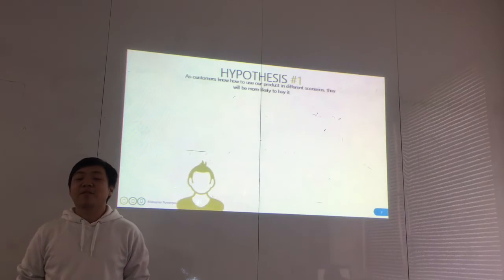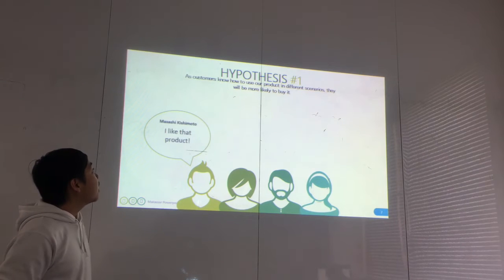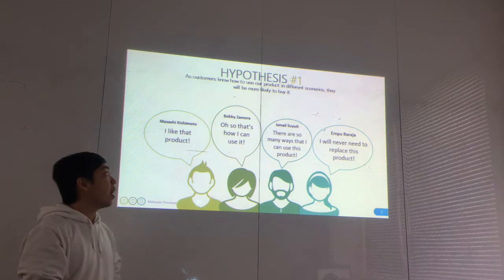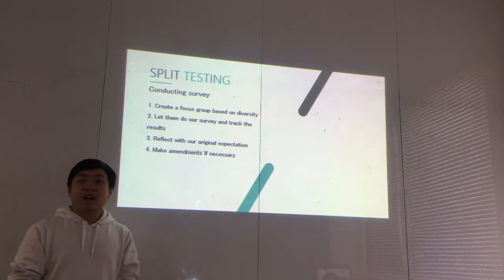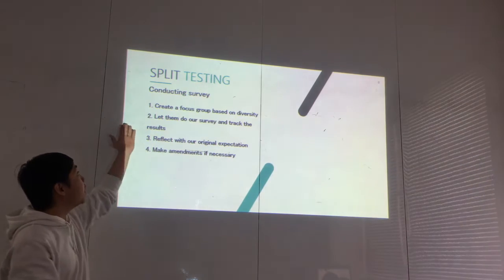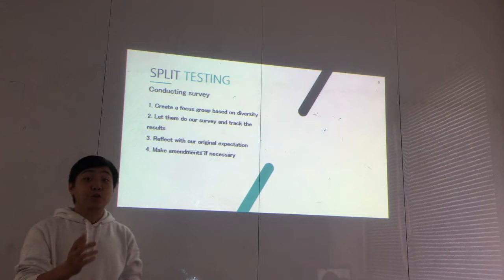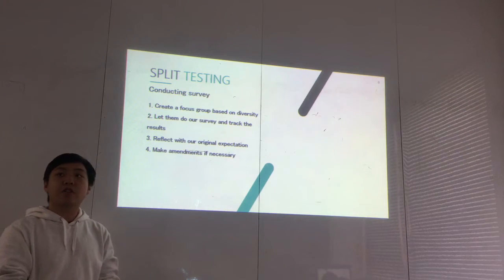Okay, so now I'm going to talk about the hypothesis. Well, the first one we're going to mention here is that as customers know how our product is going to work in different scenarios, they will likely have a chance to buy it. Well, firstly, the method that we're using here is split testing. Split testing is a very unique method to observe what customers do and say. So this is the reason why we use it to conduct our survey.